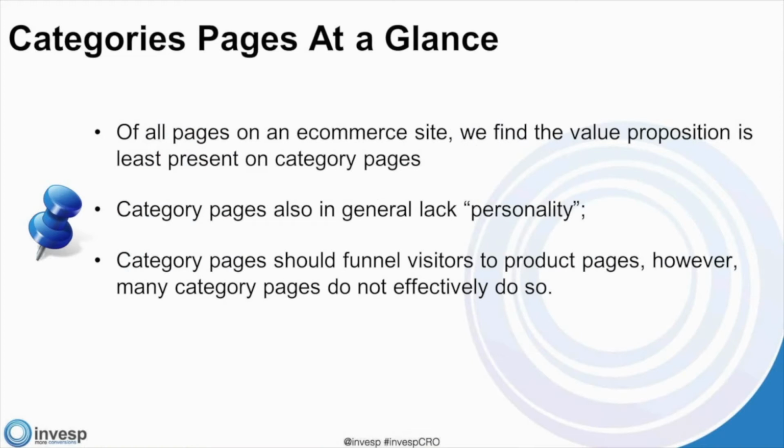Of all pages on an e-commerce site, we find the value proposition least present on category pages, which is really interesting. And that's what we were talking about with that standardized look in terms of the actual category pages. Category pages in general also lack personality. And what they should do in the end is just funnel the visitors to the product pages. However, many category pages do not do that. So that's what we're going to be discussing today.